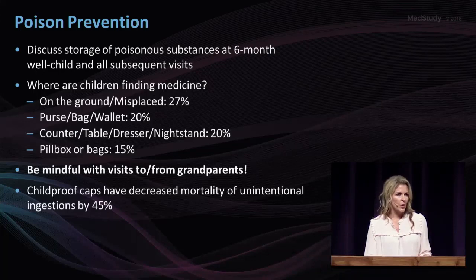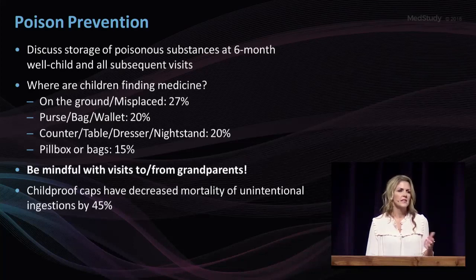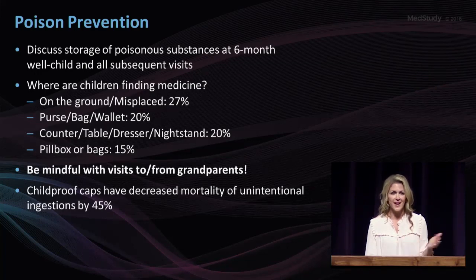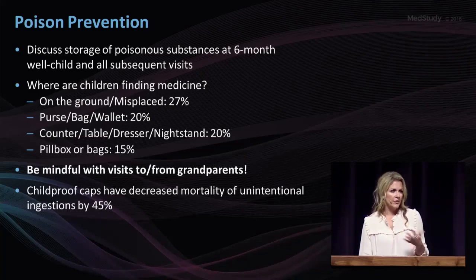Poison prevention is so important, and it is such an important part of your anticipatory guidance in well-child checks. We really need to start discussing safe storage of chemicals and medications at the 6-month visit and every visit thereafter. It is less common for kids to come in with ingestions who've climbed up on the counter and up into the medicine cabinet to get these. When they come in with ingestions, it's because they're just finding them lying around. They find them on counters and on the floor and on your nightstand and in your purse. And so we really need to counsel safe storage of these substances.